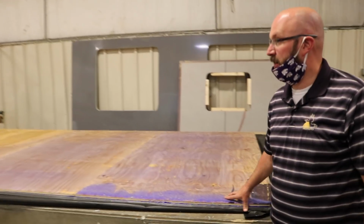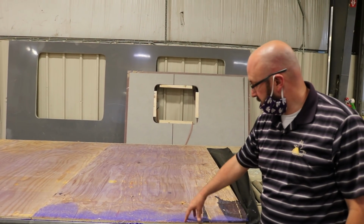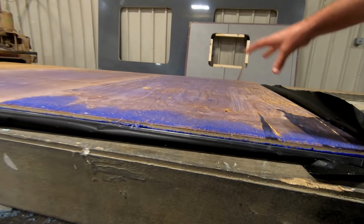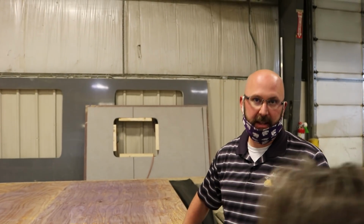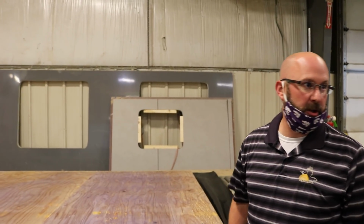An upper deck floor structure for a Summit. In the Summit, we use the 5/8 decking for the main floor, and then a 3/4-inch foam in the floor. In the Majestic, we use the 5/8 decking on the floor, and then the 1.5-inch foam in the aluminum. So it's a little more insulation, a little more structure.